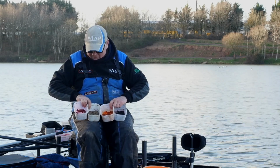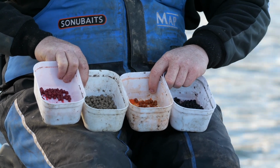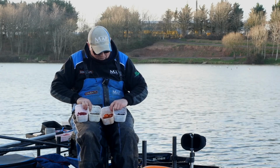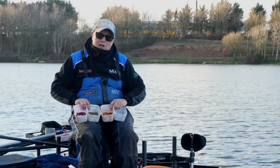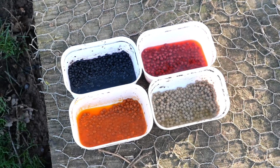I've got all 4mm pro expanders here, but what I've done before I came this morning, I've used some lava rocks, Sonia Bates lava rocks, and in a little plastic bag I've put a handful of 4mm expanders, and I've coloured the 4mm expanders just like normal maggot fishing or pinky fishing. You change the colour, and there's no reason why you can't do that when you're expander pellet fishing. I've got red, natural, orange and black.